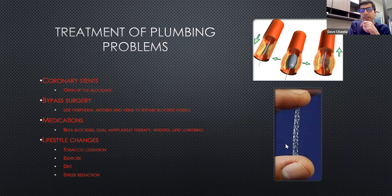And these days they do tend to be coated with a medication that helps prevent plaque accumulation on the inside of that stent.